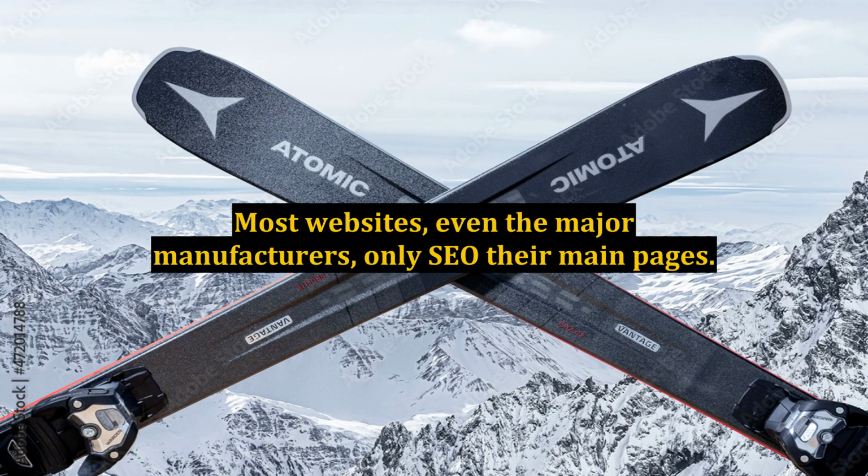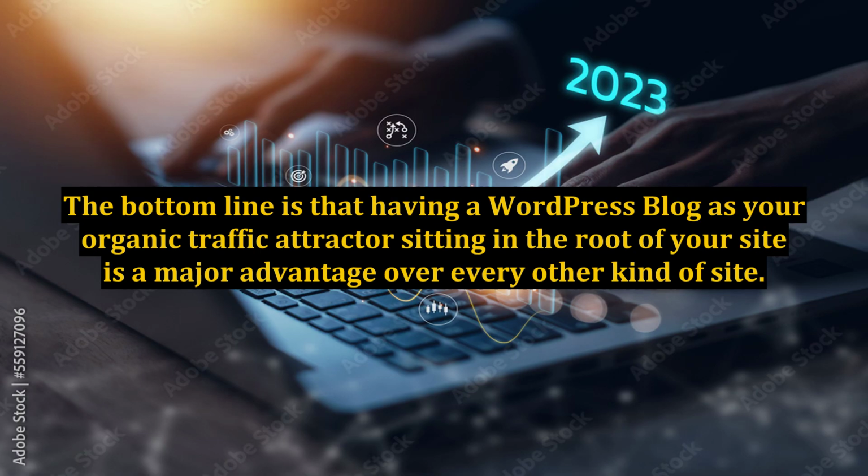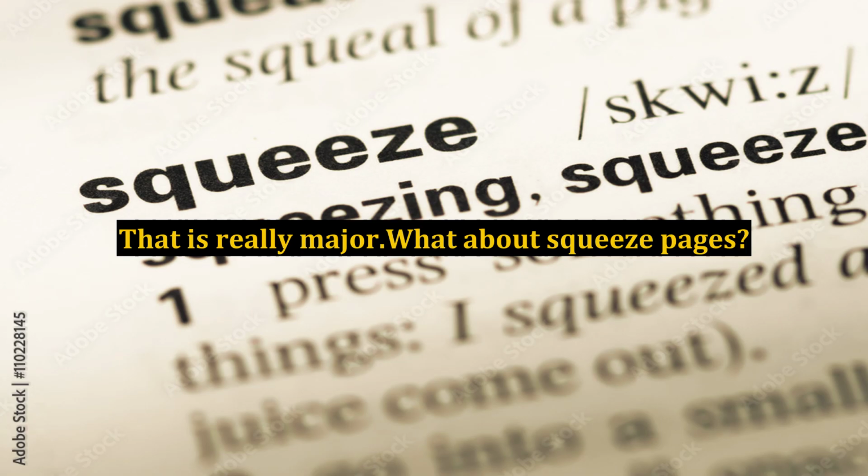Most websites, even the major manufacturers, only SEO their main pages. The bottom line is that having a WordPress blog as your organic traffic attractor sitting in the root of your site is a major advantage over every other kind of site. That is really major. What about squeeze pages?